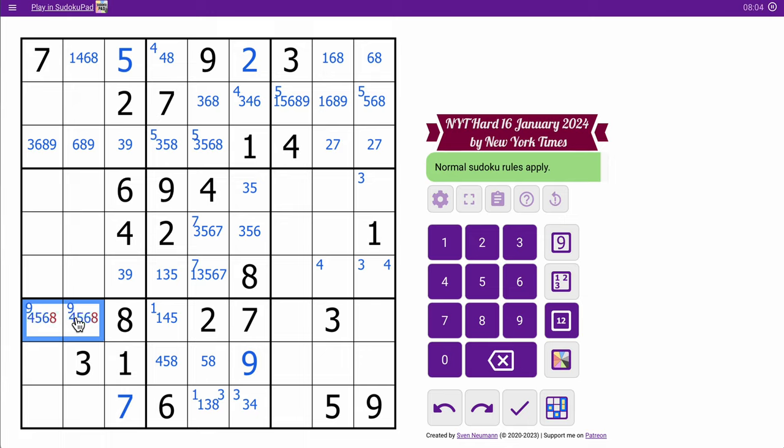And none of these are 1. This is 1, 4, 6 because it can't be 5 or 9. This is 1, 4, or 6 because it can't be 5 or 9. Well, that's not 1. That's not 4. Annoyingly, that's a 9, not 5. And that could be a 5, but not a 9.